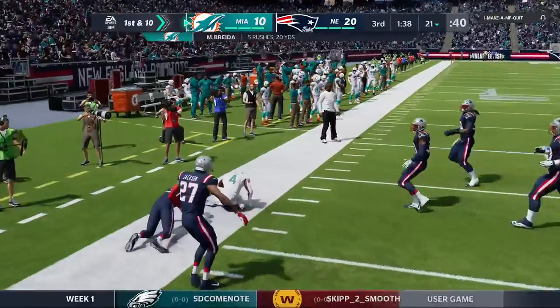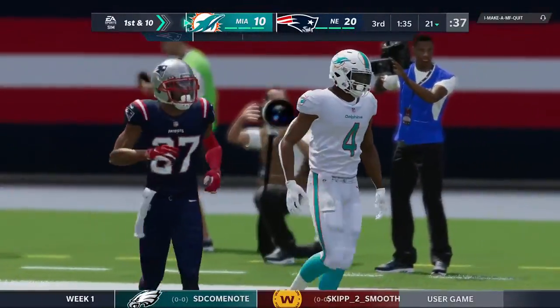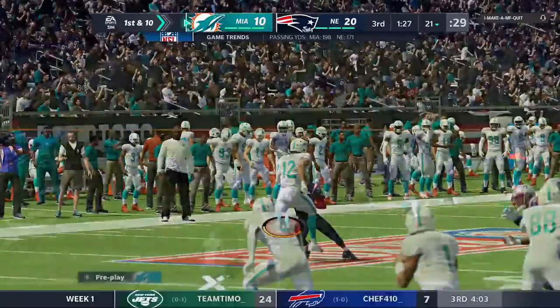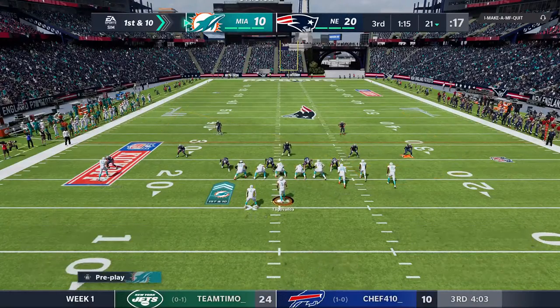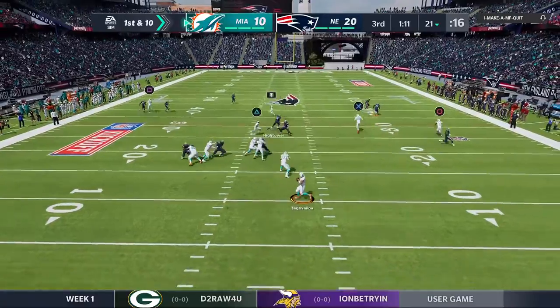And he's brought down, but not before they get it across the 20-yard line. That'll be a pickup of 10 as they try to recover from this 10-point deficit. First down, Dolphins. First down, Tagovailoa.